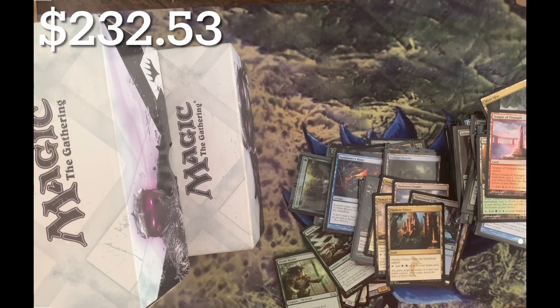And then any of the singles, yeah, there's some decent chunky stuff here that I might be able to do in singles, but the rest of it, probably need a buy list.